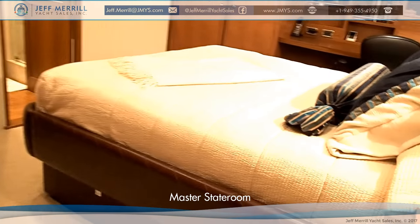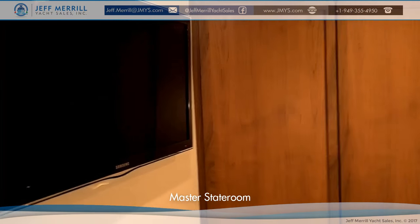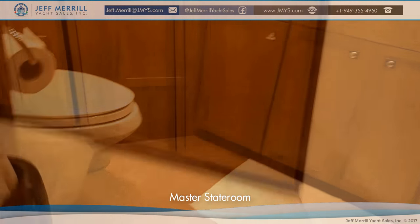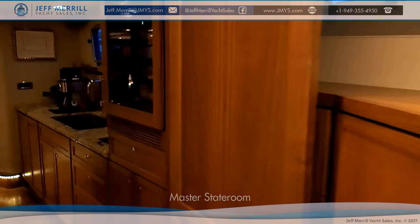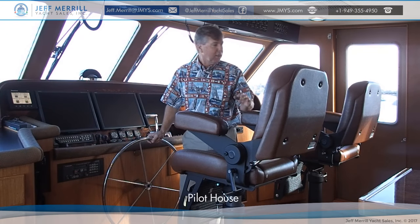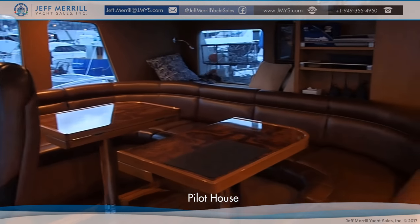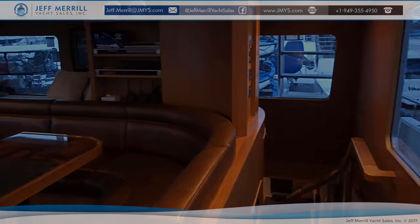Private master stateroom forward. Office on the starboard side with a hanging locker, flat screen TV forward, nice island berth, easy to make the bed, easy to sleep in, and then more storage outboard to port. I'd say you have everything you need in this pilot house. Two comfortable Stidd helm chairs, a great navigation suite, and a seating area back behind so you can have the off-watch crew joining you, and there's even a watch berth all the way aft.